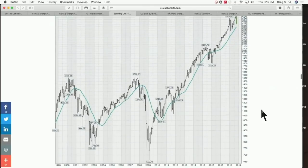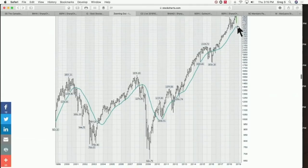One of the simple things in big picture technical analysis is just, are we above or below the 20-month moving average? And you can see in 2011 here, we dipped below it and got right back on our horse and got above it. Same thing, 2015, 2016. And so far, we're still above it in 2018. So what's to worry about?